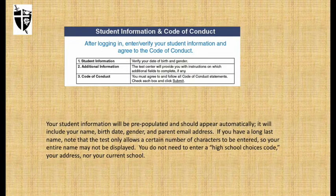The day of the test, you will see the student information and code of conduct. Now, your student information will be pre-populated, and it should appear automatically. It will include your name, birth date, gender, and your parents' email. Note, if you have a long last name, the test only allows a certain number of characters to be entered, so your entire name may not be displayed. You do not need to enter a high school choices code, your address, nor your current school.